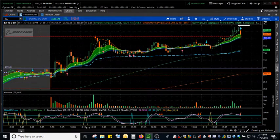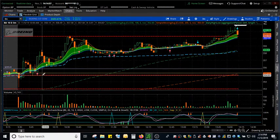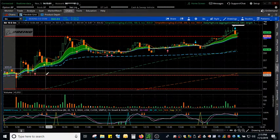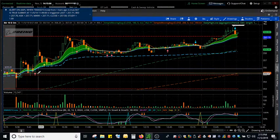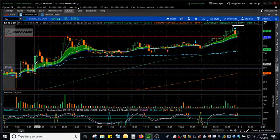So let me zoom in just a little bit. 10:09 was what I was looking at here. You see we had a pivot point here. We had the open right here. It came down and got close to these, and then we ended up with a large bullish engulfing candle. Had a large bullish engulfing candle right here.